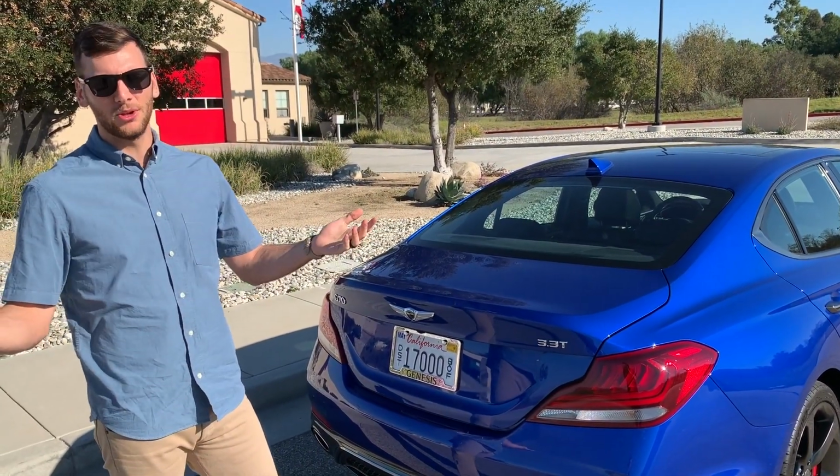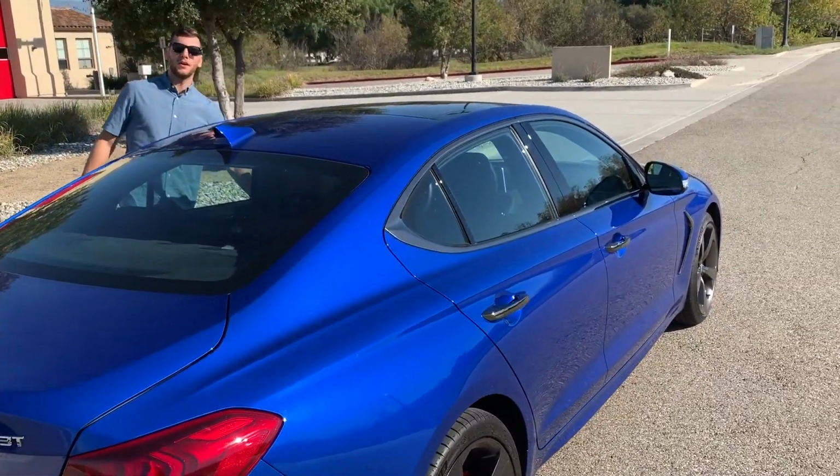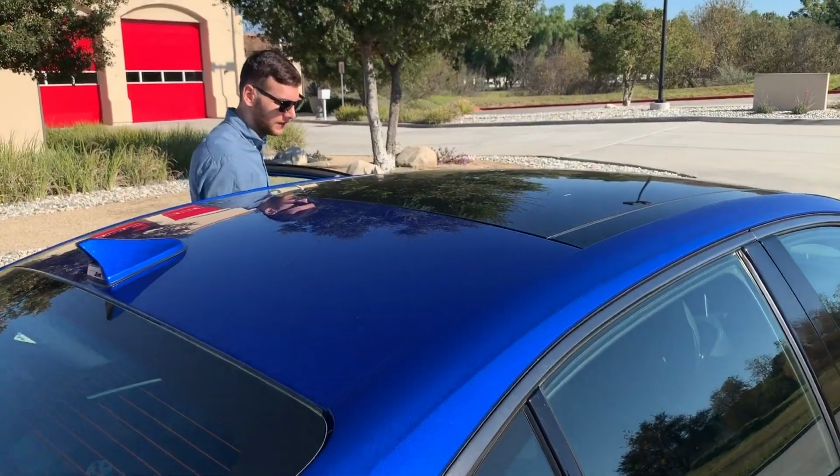But we of course need to look at the interior to see how they do there. So let's go here. I may move the car just so we don't have some harsh light on that. Let me do that real quick.